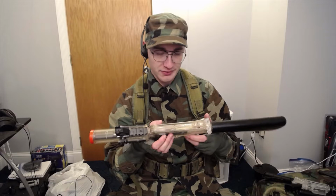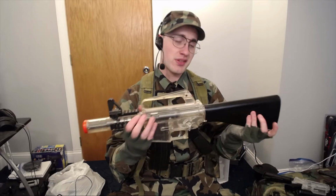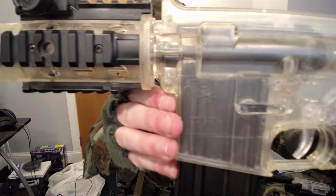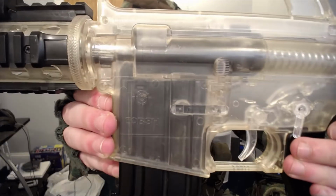Made in China. This is obviously a Wells rifle. It's got all the same different paneling, the same markings on it. It's got the same box that they put their logo in.